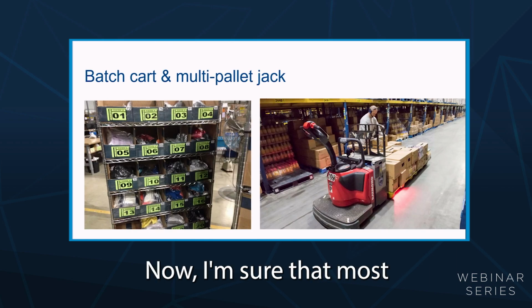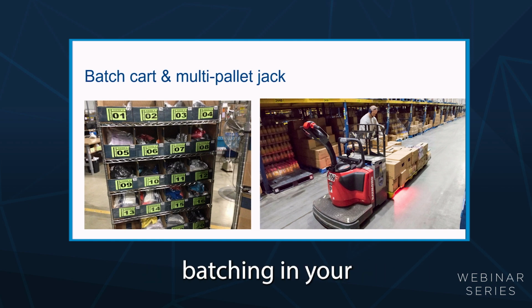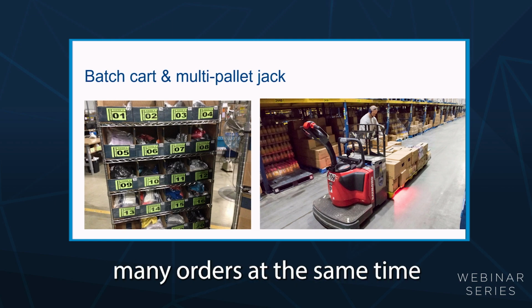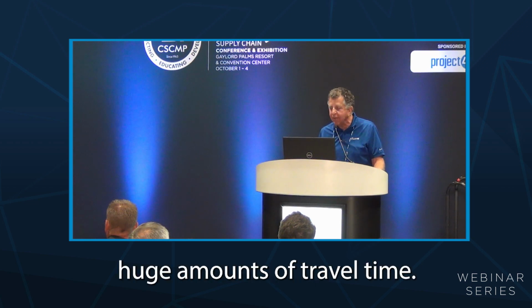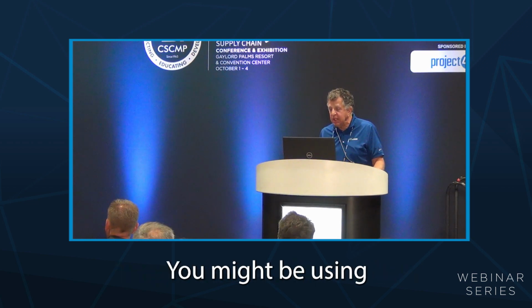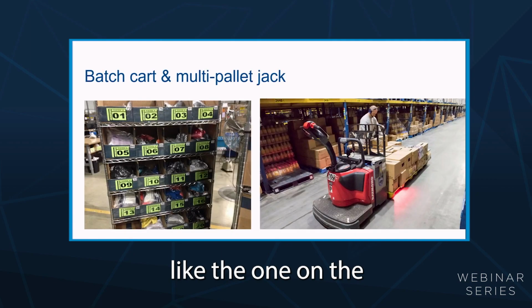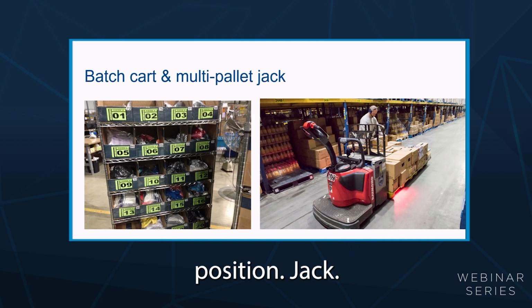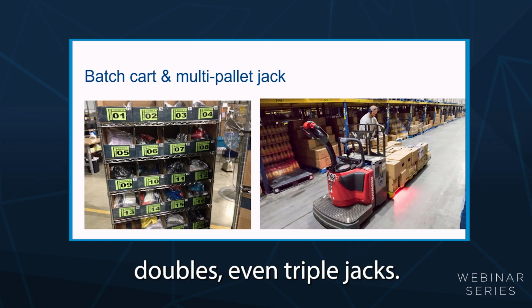Now, I'm sure that most of you are already doing some sort of multi-order batching in your picking process whenever possible. In a direct-to-consumer process, you absolutely have to have a way to pick many orders at the same time, or else you're just wasting huge amounts of travel time. You might be using a batch cart like the one on the left side, or if you're doing pallets or cases, you might be using a multi-position jack. Some of our customers use doubles, even triple jacks.